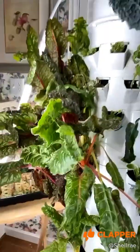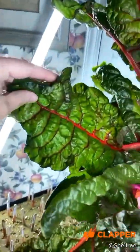So yeah, there's your mini tower update. A little bit of a tower update for you. As always, we have huge leaves.